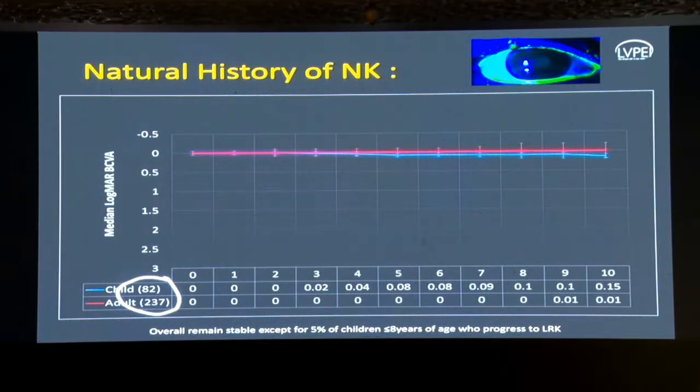But amongst children, particularly very young children, if you look at the line at the bottom, children less than or equal to 8 years of age, some of these you need to keep under follow-up, because even if they have no keratopathy in the beginning, they do tend to develop, in a very small percentage, lid margin keratinization, and because of that they develop keratopathy over time. So these are the patients with no keratopathy that you need to keep close observation on: very young children, who may develop lid margin keratinization and subsequently keratopathy in the future.